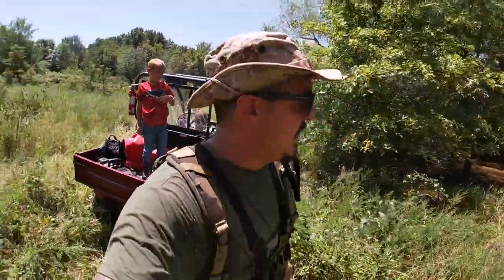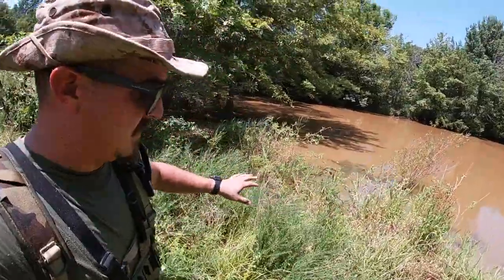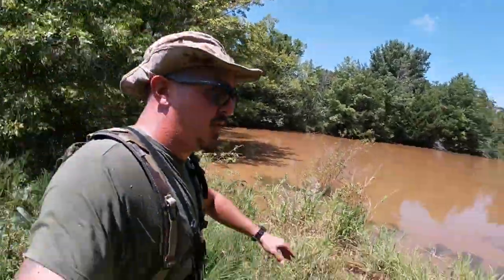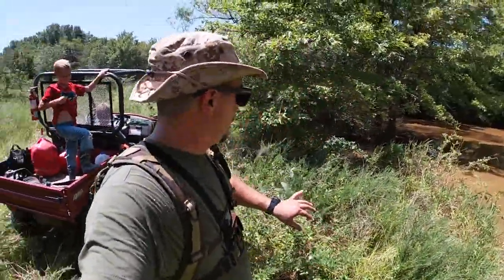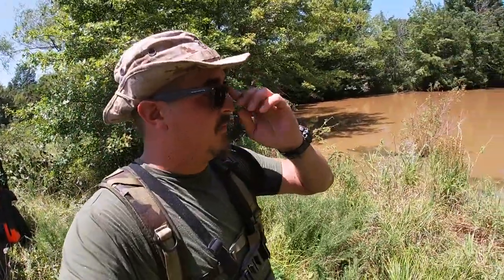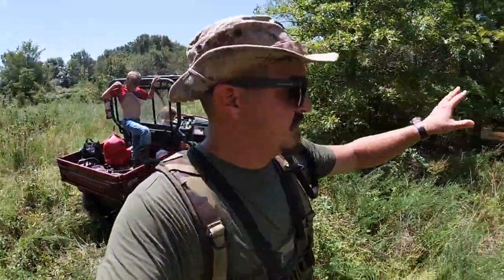Well, here we are. I have actually cleared out another couple areas of bank. So we've got some bank fishing areas now. I've got this spot and we'll have a brush hog out here tomorrow. So we'll get this really cleared down so that way we're not traveling too much in snake territory. But now we've got two, three-ish different spots to fish from the bank.